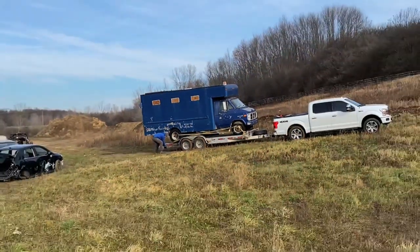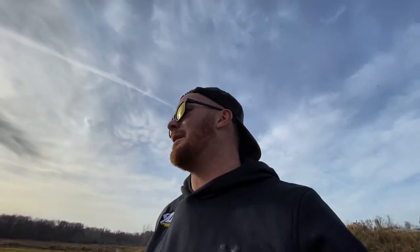Honestly, I can't even believe I'm down here with that thing. I for sure thought I was just going to go straight to the scrapyard with it. Anyways, this is the car jump that everyone sees and loves. And yeah, I was watching some videos when it was actually back here. Yeah, it was quite the time.